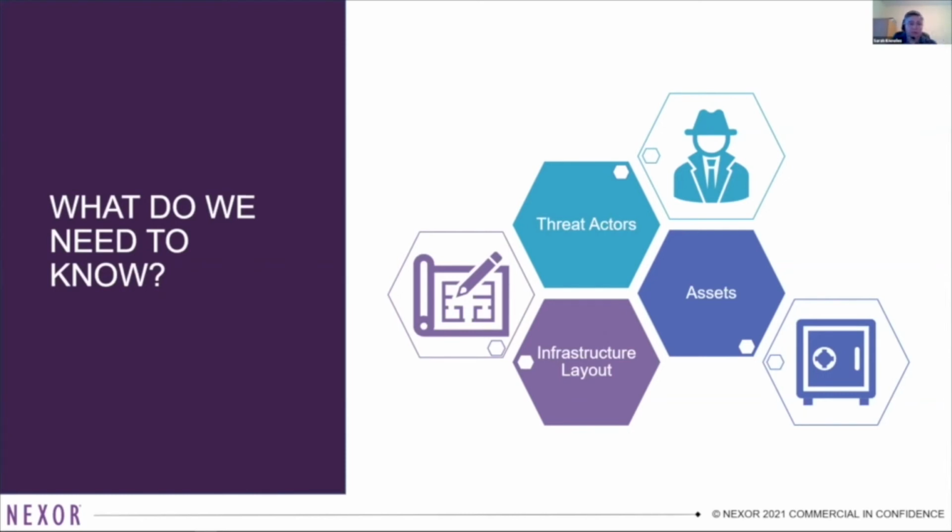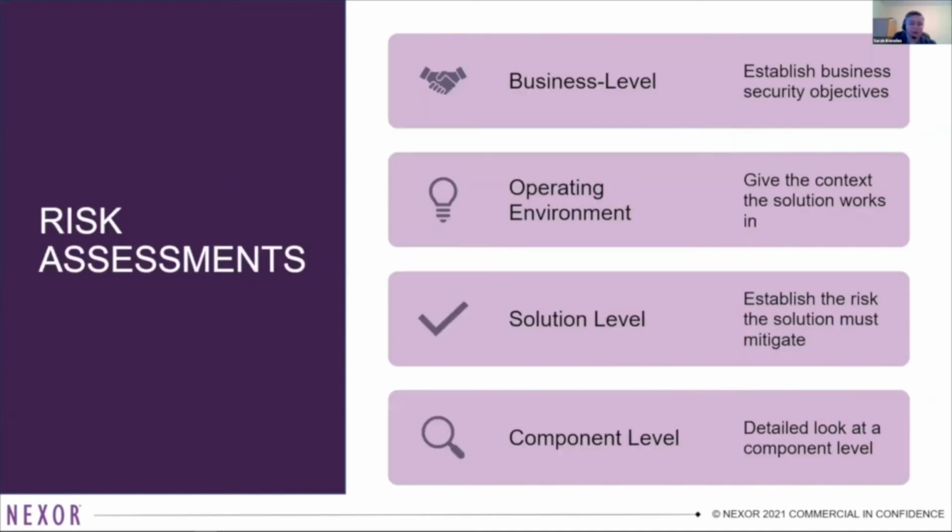So, okay, we've worked out what we need to know. We need to work out what that means for our business, and we do this by means of a risk assessment. Now, there are many different methodologies out there. Some are better suited to certain types of risk than others. But the important thing is to find a way that works for your business and make sure you use it.